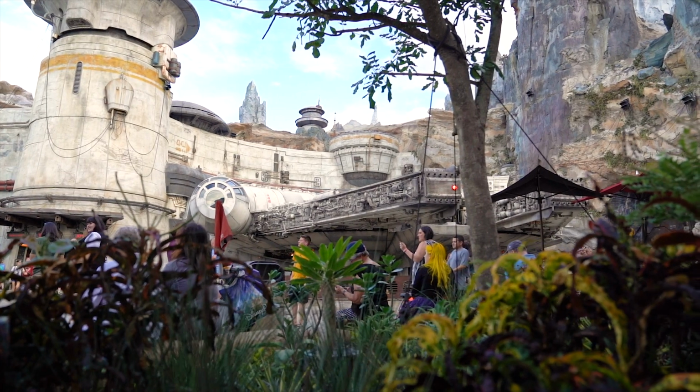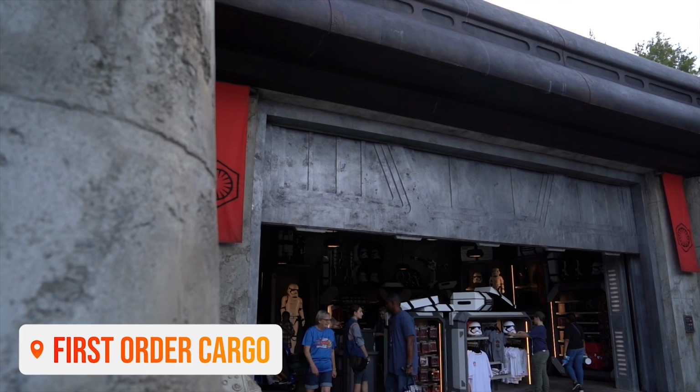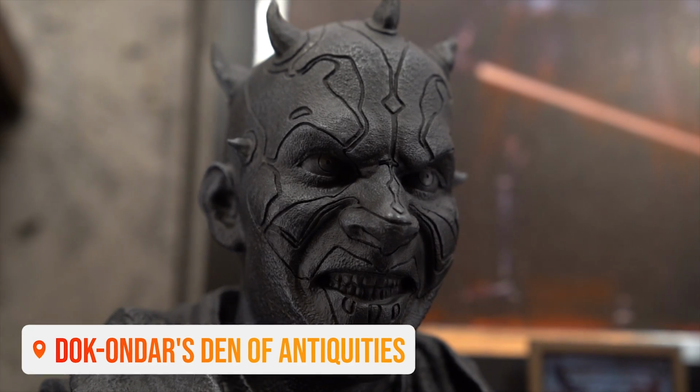Once you round the bend from Millennium Falcon Smuggler's Run, you will head into the Black Spire Outpost. Here, there are two different food and beverage locations. That is Oga's Cantina, which is a reservation-based bar, couple food items. Second is going to be the blue and green milk stand, also owned by Oga. As you walk around in the Spire Outpost, there are a couple merchandise locations. If you are a supporter of the First Order, you'll be able to find the First Order cargo location right behind me here. This is closest to the milk stand. You'll also find the Droid Depot, Savi's Workshop, and the Den of Antiquities, which all have really, really cool stuff.